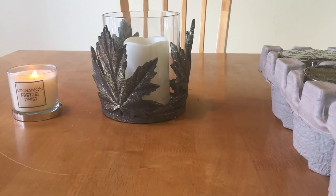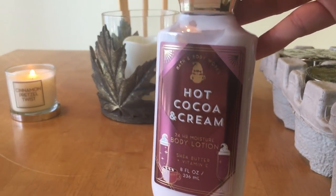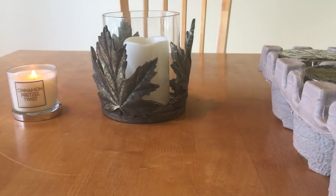And I did two separate transactions. I had a 15 off 40 and then a 20% off coupon. So that was the two coupons that I used, and obviously I bought more than the $40. Some of my candles ended up being $7.88 and some ended up being $7.16. And I also had the coupon for a free item up to $13 with a $10 purchase. So I was able to use that also. And with that, I got the Hot Cocoa and Cream Body Lotion. So that was nice. It smells really good. Really happy to have that.